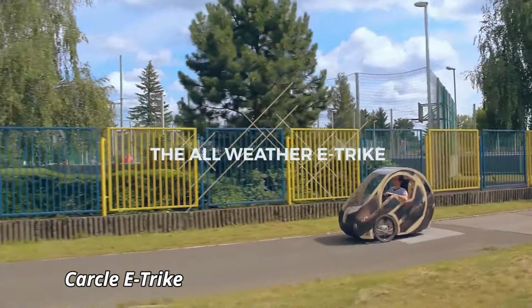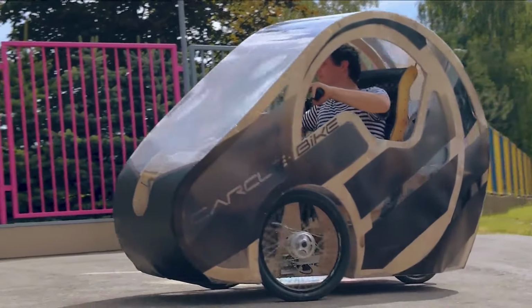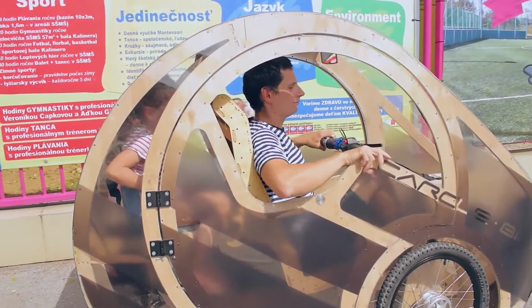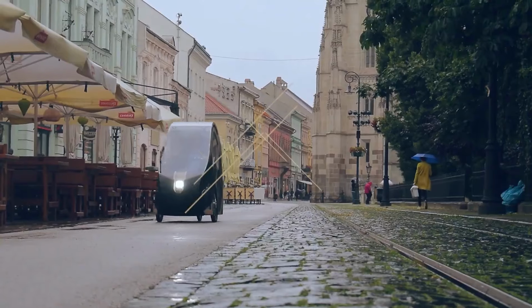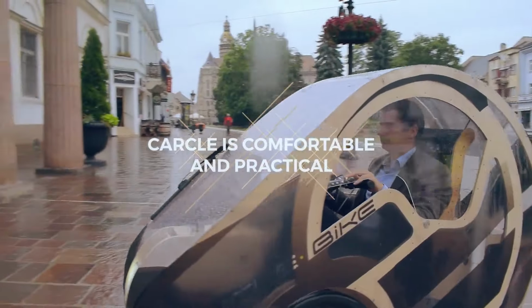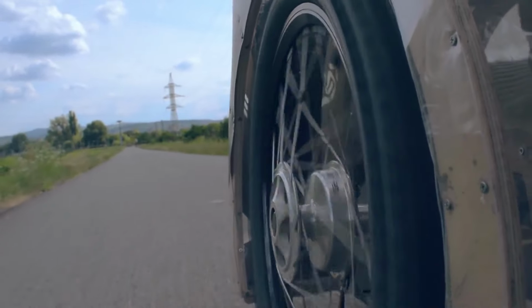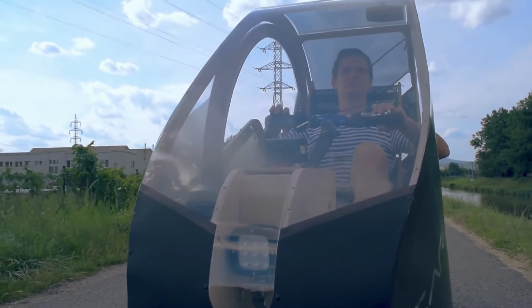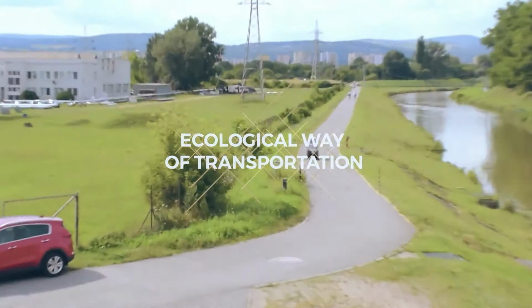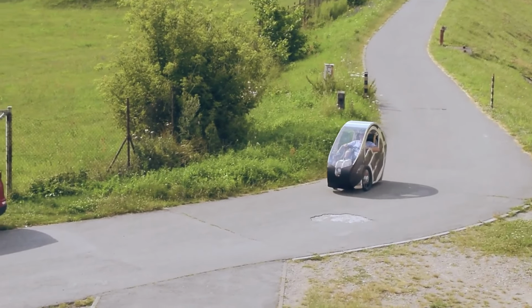Carcle E-Trike. The Carcle stands out as an innovative velomobile, merging ecological awareness with practical design. Originating from Slovakia, this three-wheeled e-trike is meticulously crafted from plywood, selected for its environmental benefits and cost efficiency. Its design caters to both everyday commuters and adventure enthusiasts, equipped with an electric assist system that complements its pedal-driven setup. This feature ensures adaptability across various terrains and conditions, making the Carcle a versatile choice for modern transportation needs.